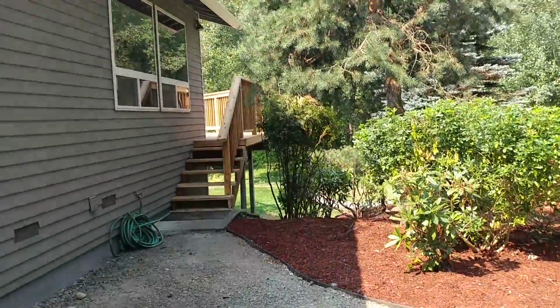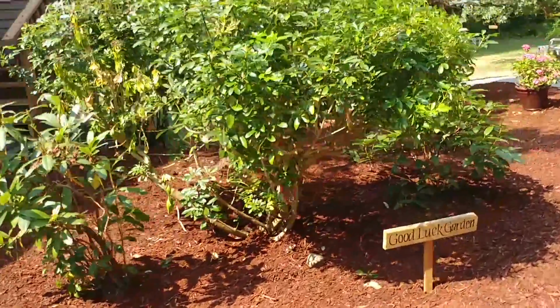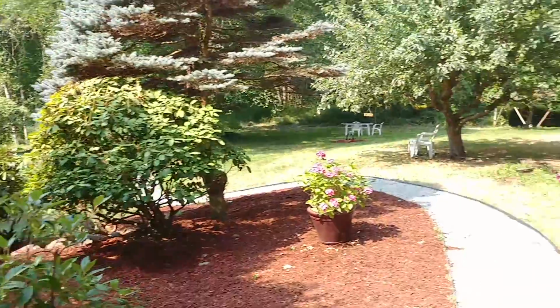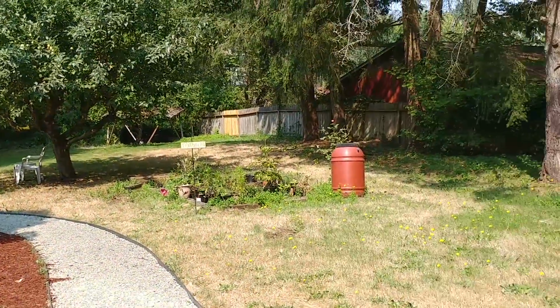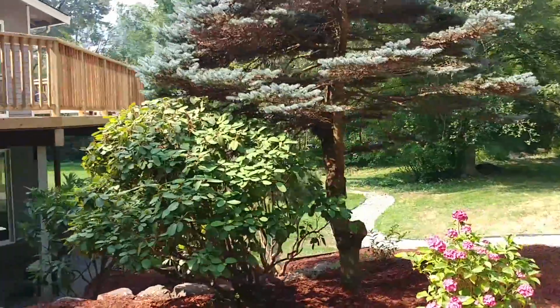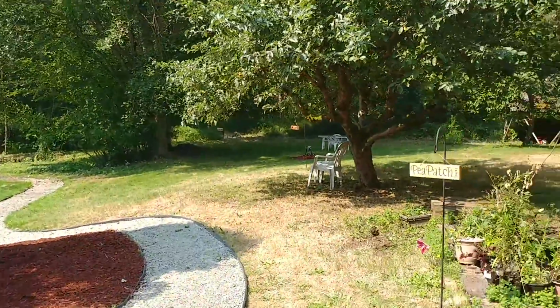And there's the deck, the good luck garden, where you can throw pennies into the little fountain. It's a little bird bath there. You can put your pea patch there and have a whole community thing going on here. And if you're a gardener, you could go to town.